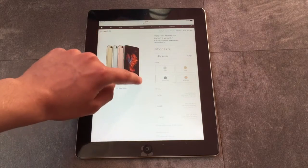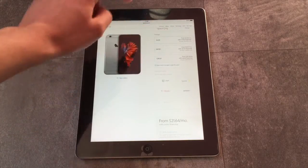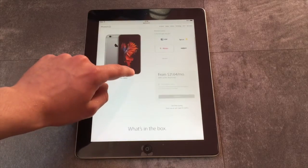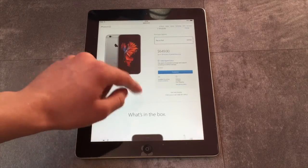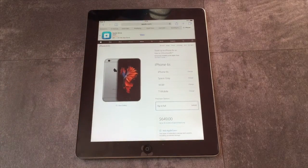Let's say space gray, and again it crashed. Let's say 16GB model, T-Mobile, and boom, I can click continue now. So yeah, as you saw, there are minor problems with Safari, and browsing is the most important thing on a tablet. It seemed to lag some, so it seems that it's not perfect.